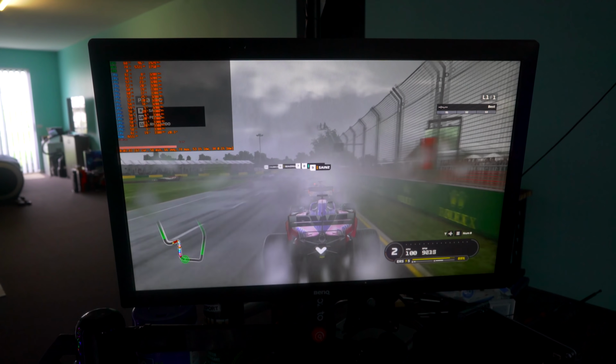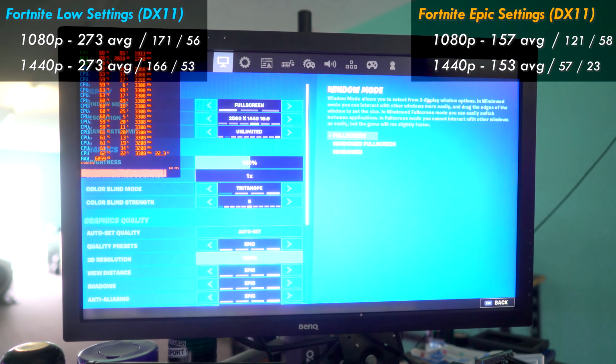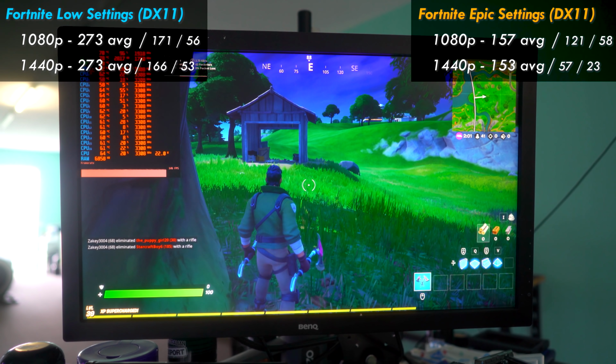And to finish things off with the last title here, Fortnite, we had epic settings at 1080p and also 1440p, and we saw the results were pretty similar. So the CPU was being stressed at both these resolutions, and when I dropped it down to low settings with epic distance, we saw pretty much identical FPS at both 1440p and 1080p. So this graphics card is pushing this 9900T at both resolutions, so it would be a better combo suited for 1440p gaming because of that.